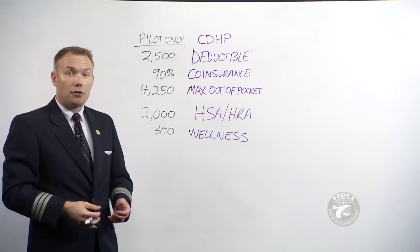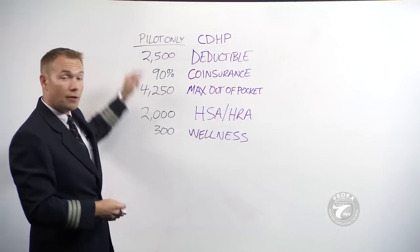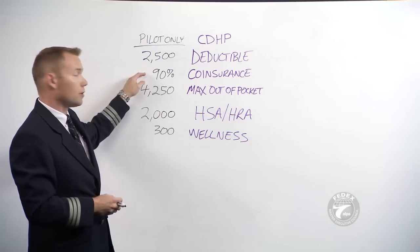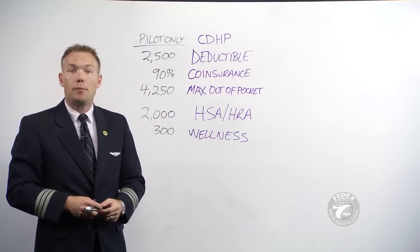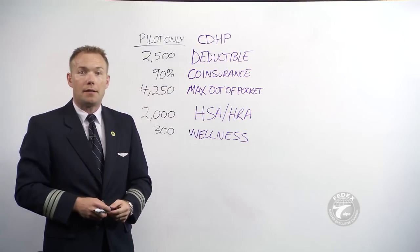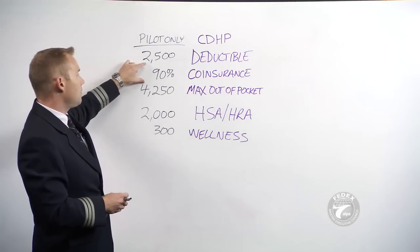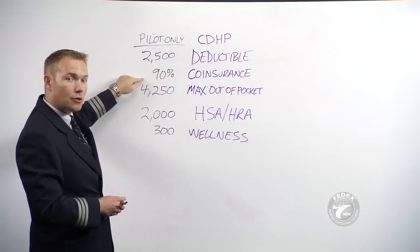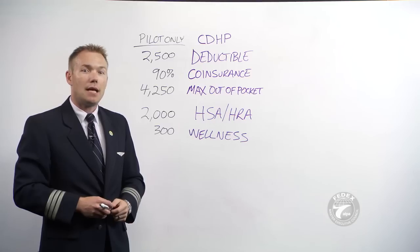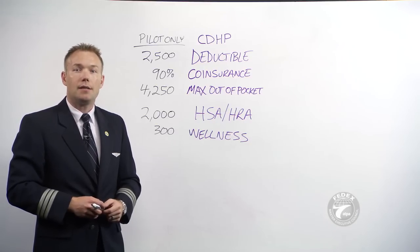So what is the worst case for pilot-only coverage? You get hit by the UPS truck and you're in the hospital for 30 days. The pilot would pay the first $2,500 to satisfy their deductible. Now that the deductible is satisfied, the coinsurance kicks in, with the pilot paying 10% of the bill until their $4,250 max out-of-pocket is met. Having already paid the $2,500 for their deductible, there is $1,750 remaining until the pilot's max out-of-pocket is reached. So if the pilot is paying 10%, this would require an additional $17,500 bill to get to the max out-of-pocket limit.